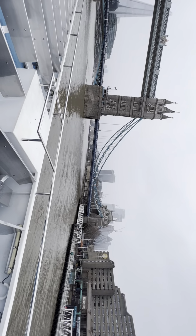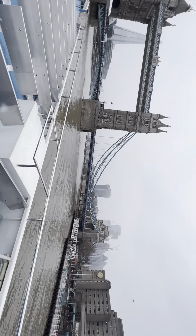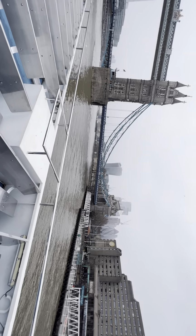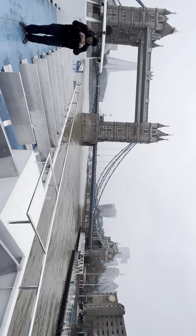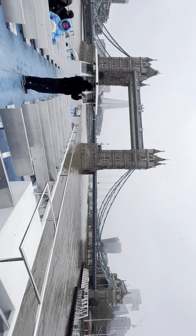And London Bridge is which one? People say London Bridge, but this is actually Tower Bridge. This is the pretty one. Yeah, see, it's snowfall. Snowing. Yeah, it's wonderful. The second time it's snowing.